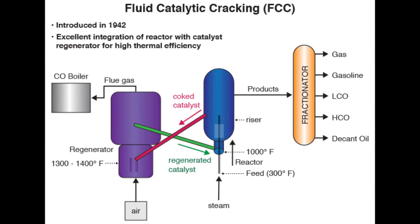But note this excellent thermal integration of the catalyst regeneration, the exothermic process, with the cracking reactions, where the catalysts that are heated in the regenerator are sent in a very effective manner to the reactor without much heat loss. So that is the ultimate, if you will, thermal efficiency of a process, and that's why FCC is now the universally accepted catalytic cracking process.